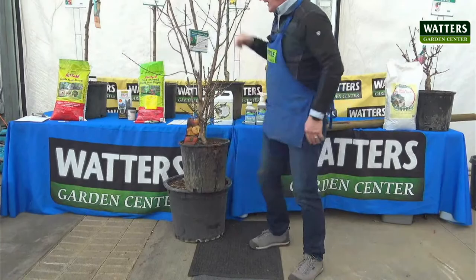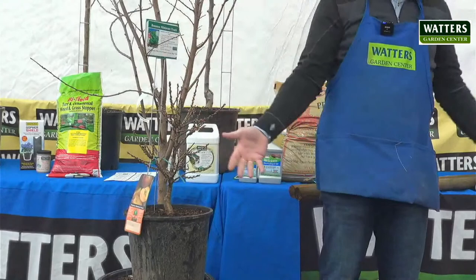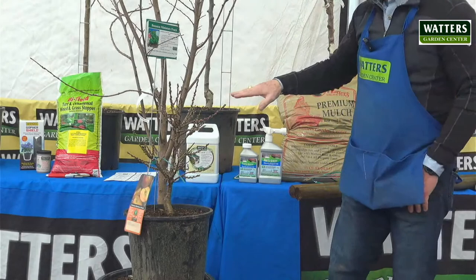This is a dwarf peach tree. I think it's a peach. Yep, this is a Bonanza peach. It only gets this big. But it's not like just the tree is miniature. The fruit is regular size, like a regular old peach. It's actually quite delicious. My mouth's watering just thinking about it. These are all flower buds, so it'll bloom here another month or so.